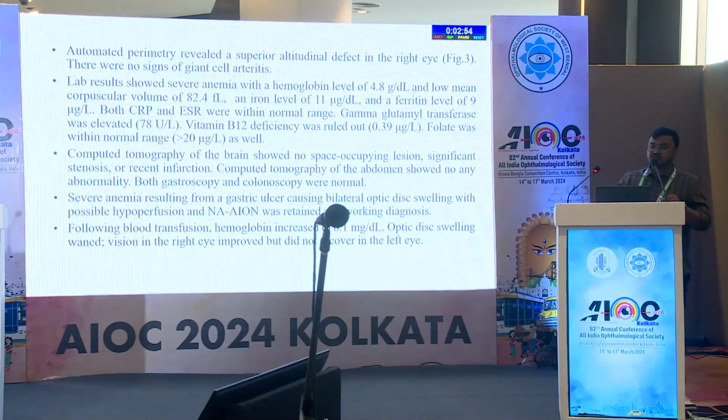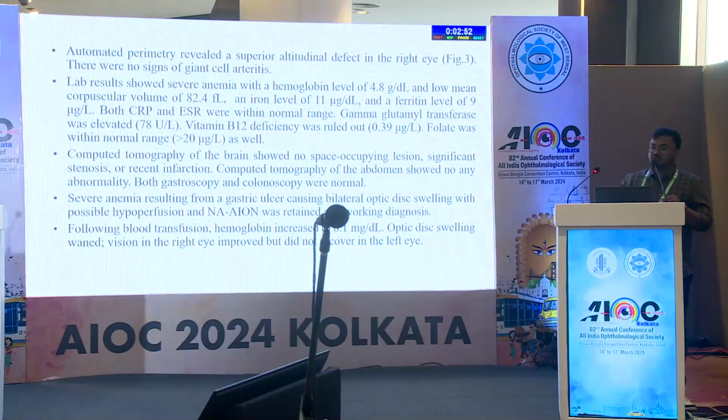and there were no signs of giant cell arteritis. Lab results showed severe anemia with hemoglobin level of 4.8 and low mean corpuscular volume, an iron level of 11 and a ferritin level of 9 microgram per liter. Both CRP and ESR were within normal range. GGT was elevated. Vitamin B12 deficiency was ruled out. Folate was also within normal range.